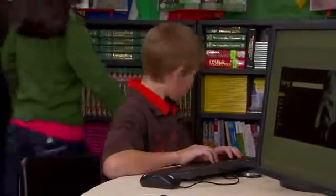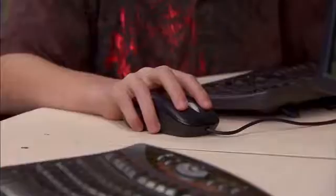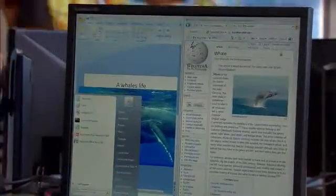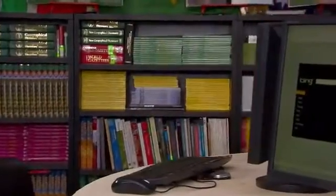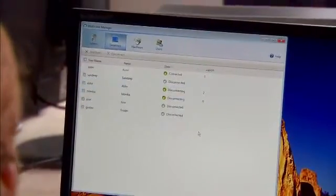It's lunchtime. This student wants to join his classmates at recess, but he's researching his project on the web, and he's in the middle of editing photos. So he uses the disconnect feature instead of logging off. That way, he doesn't lose his computer session. Anne can even disconnect a station remotely if the student forgets to do it himself.